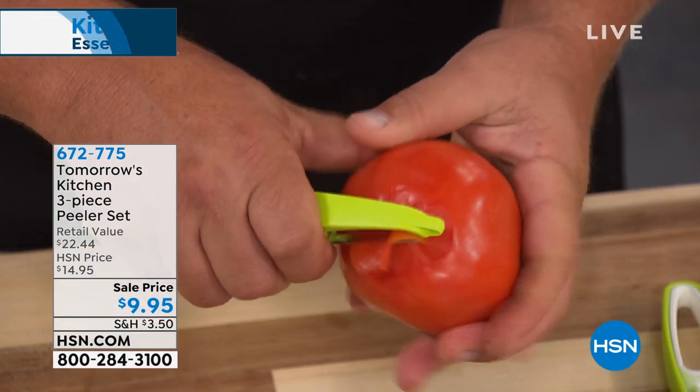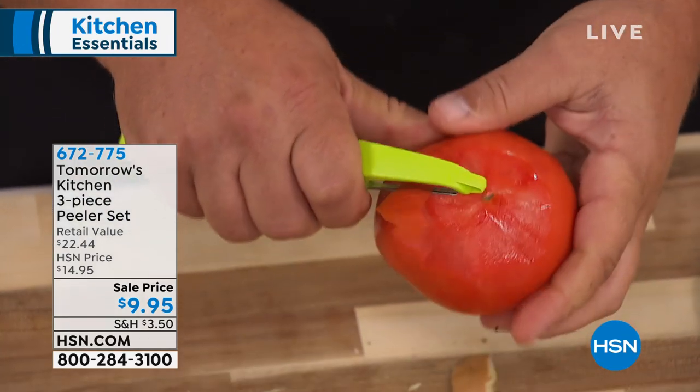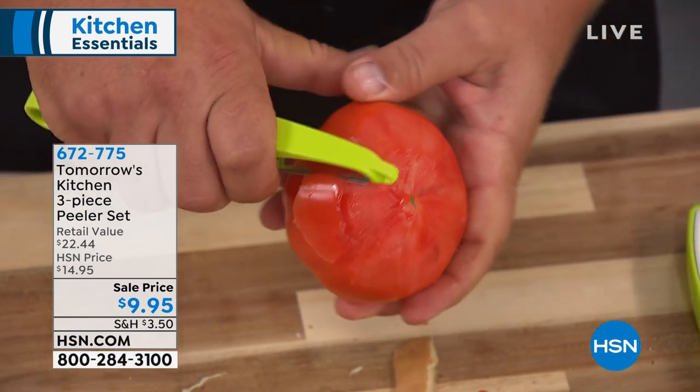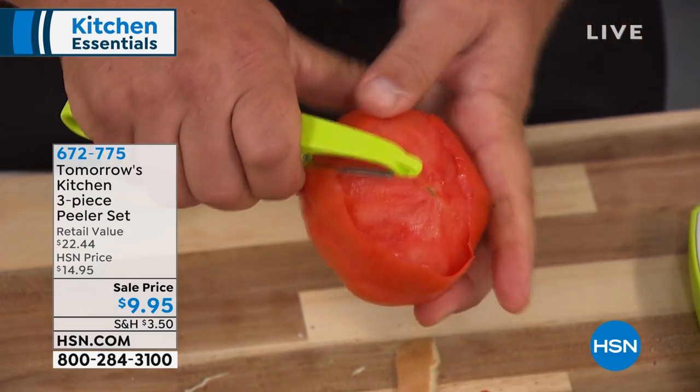That's right. And the cool part about this is whether it's serrated or straight, look at this. Wow. You can even do things like, instead of blanching your tomatoes, now you can peel your tomatoes easily. Even something as delicate as a tomato like this, now it makes it so easy to peel. And I'm just going to do part of this because I want to show you something kind of cool.